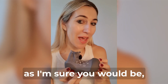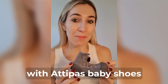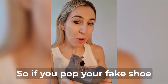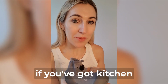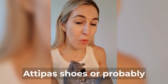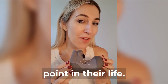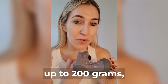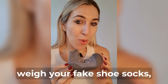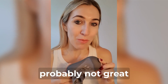Now, if you're still confused, as I'm sure you would be if you're not purchasing from our website, then another thing to look for is the weight. With Attipas baby shoes, a size large, which are these koala pair, they will only weigh 60 grams. So if you pop your fake shoe socks on the scales, if you've got kitchen scales at home, and they're weighing more than 60 grams, you know they're probably not authentic Attipas shoes or probably not great for your baby. That's all your little one needs on their feet at this point in their life. Fake shoes can weigh anywhere up to 200 grams, and that's obviously much heavier than a baby of that age actually needs. So weigh your fake shoe socks, see what they weigh. 60 grams is all you need for a baby in size large. Anything heavier than that is probably not great for your baby.